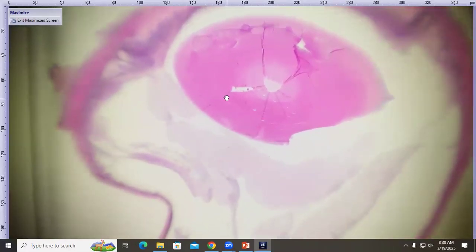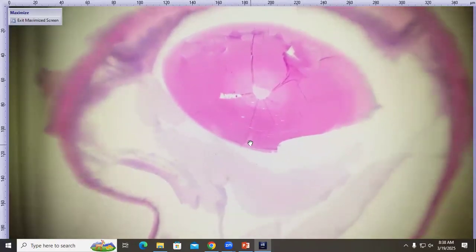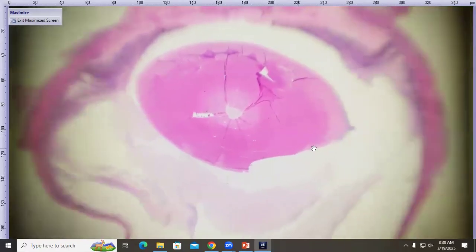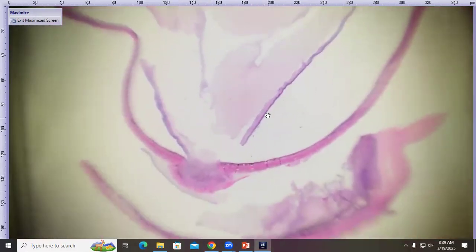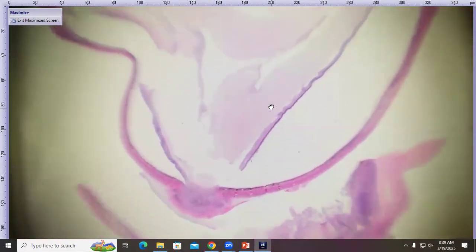Here is our lens. You can start to see a little bit of cataractous degeneration here as the lens fibers start to get a little bit liquefied. And here's our retina that is detached and maybe slightly thickened. We'll take a look at that as well.